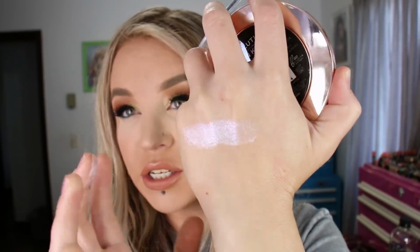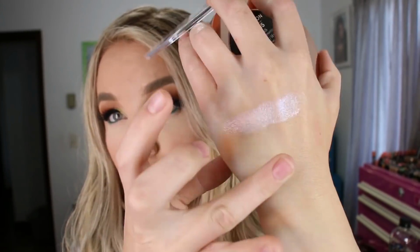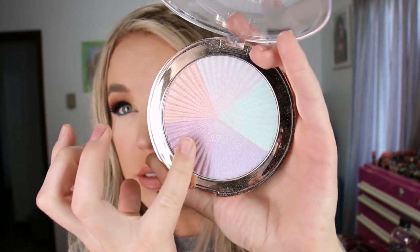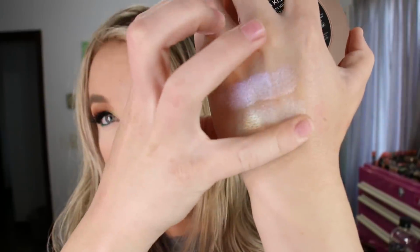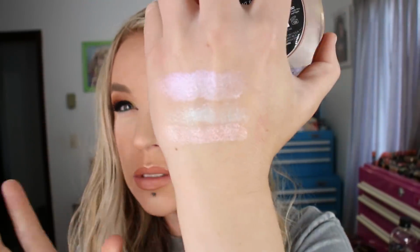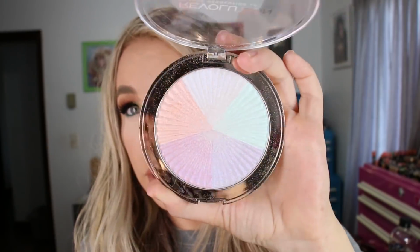But isn't that pretty? It shifts, you can concentrate your brush on certain parts if you wanted a little bit more of a mint color and stuff. Each time I've used it, I've just kind of mixed the shades together. But you can definitely concentrate your brush on certain parts of it. And it was really inexpensive. I think it was $7 or $8. And you get a ton of product.